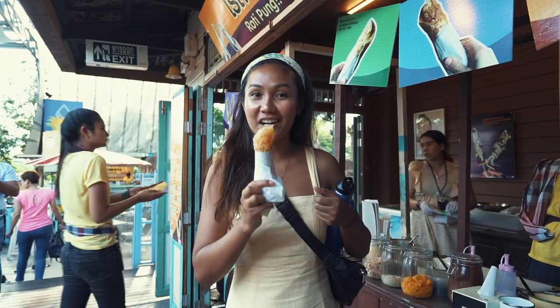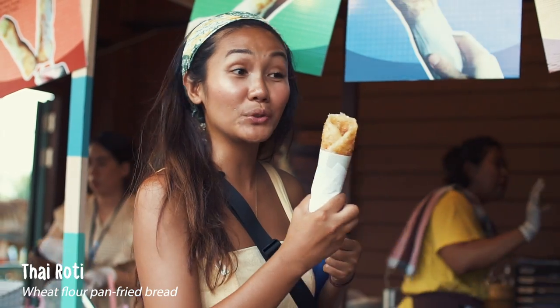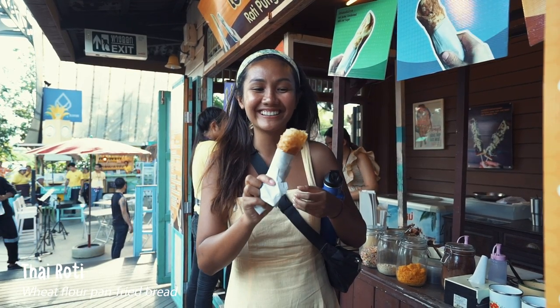To Thailand, I never miss out on eating roti. It is one of my favorite foods to eat when I'm here in Thailand, and of course, also pad thai.